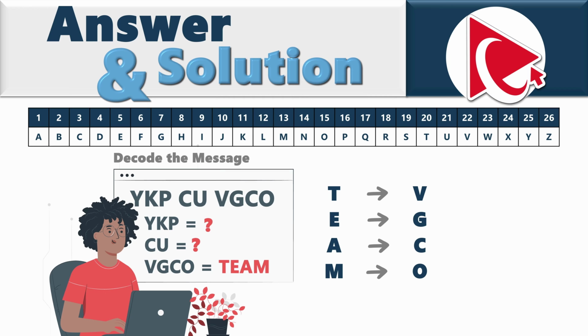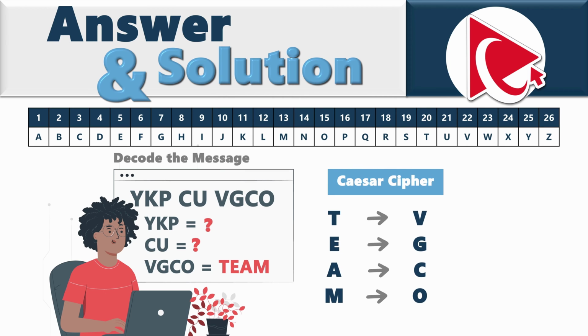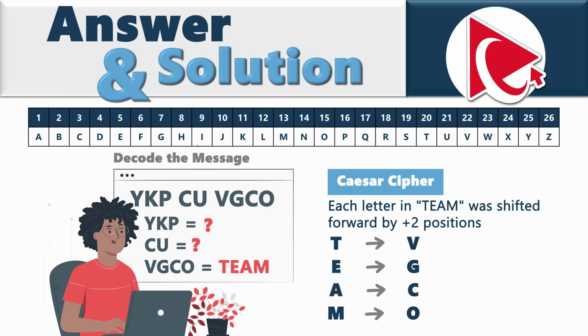And in fact, the cipher used here is called the Caesar cipher, where each letter of the word team was shifted forward by +2 positions. For example, letter T is number 20 in the alphabet, +2 would be 22, which converts it to letter V. E is number 5, converts to G, number 7. A is number 1, converts to C, number 3. And M is number 13, which would encode to letter O, 15.